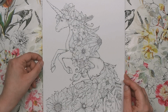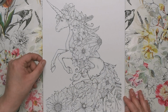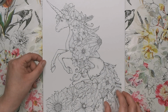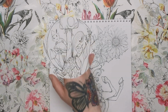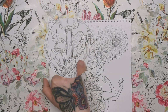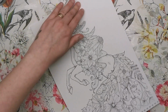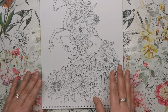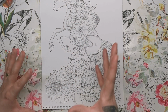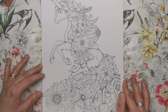We have a bedecked unicorn for August, so you can see it's just covered in flowers, and there's also some animals hidden in there as well, butterflies and a bird. And as you can see, if we flip this over, at the bottom we have a cute little elf or gnome tiny world going on down here as well with the mushroom. So it's really fun, and yeah, lots of flowers. I think this will look absolutely beautiful, that the tail and all of the hair, the mane, everything is made out of flowers pretty much. I can imagine this being a stunning finished piece.